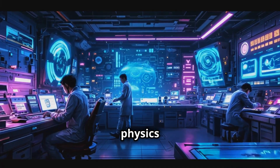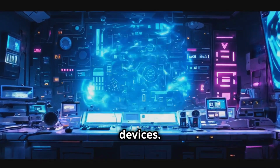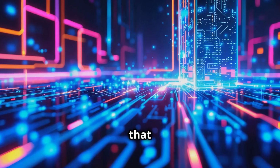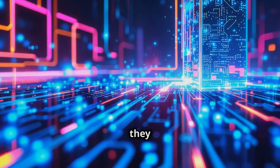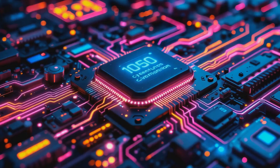But quantum physics isn't just about light. It powers the brains of your devices. Transistors, the building blocks of modern electronics, are so small that electrons sometimes pass through barriers they shouldn't be able to cross, a phenomenon called quantum tunneling.